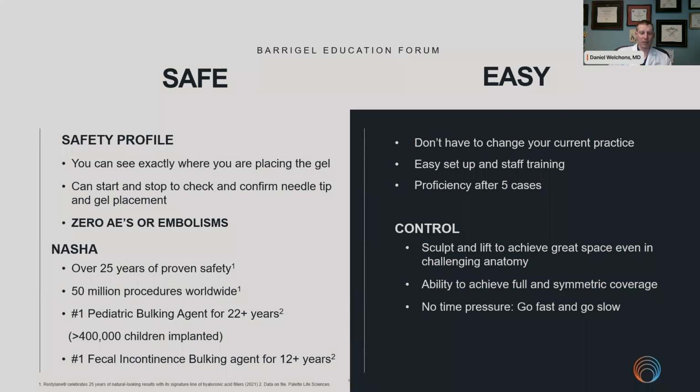I would say that doctors can expect that after doing 5 cases, they should feel pretty comfortable, because within those 5 cases, they're going to see some variety of anatomy that might require some altering of the probe, altering of the needle. And I think that the control you have, the ability to sculpt the space, the ability to change what you're doing, the ability to take as much time as you need. Sometimes it just opens right up, but sometimes you can take your time, is a really critical part of Barrigel, and it allows you to get the best possible outcome.